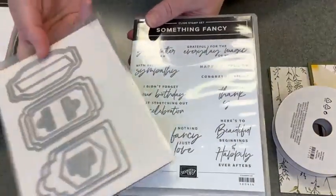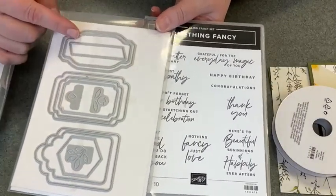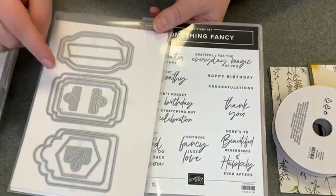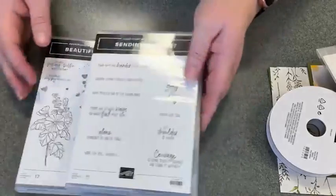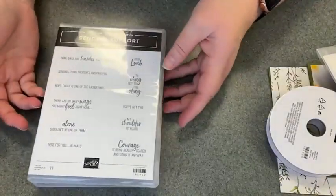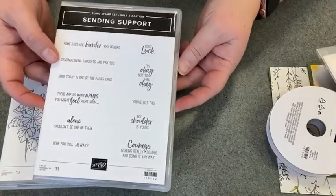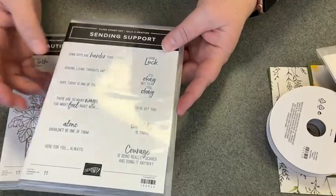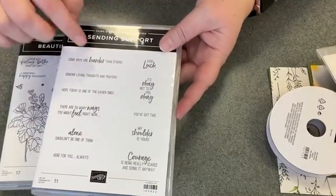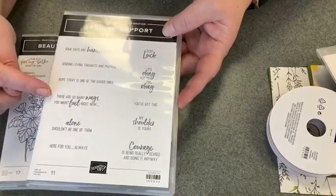And then the Something Fancy dies here have a bunch of different shapes on them. And we're actually going to use some of these shapes today in the card that we're making. So then what also starts in January is Celebration, and Celebration is where you can get free product for every $50 you spend. So this is one of the stamp sets that you can get free starting in January.